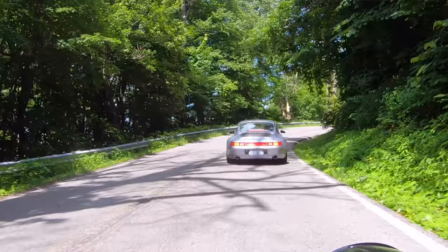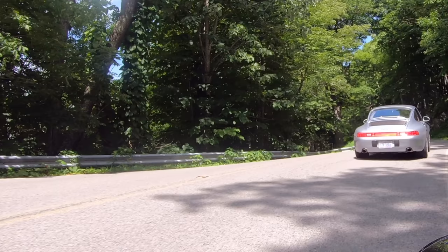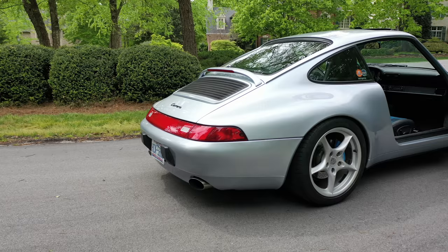The Steve Wong chip for the 95 993 is without question worth it. I paid $695 installed, so that was the part plus the installation of the chip, and what I've found is it has dramatically improved the throttle response.